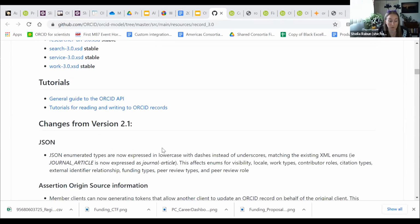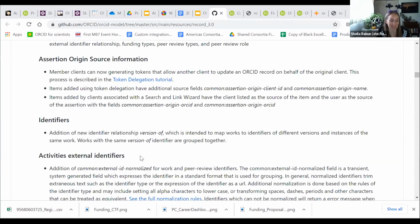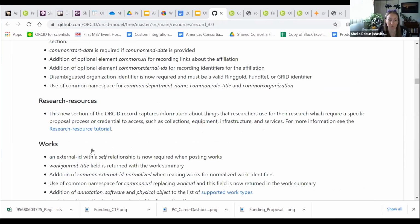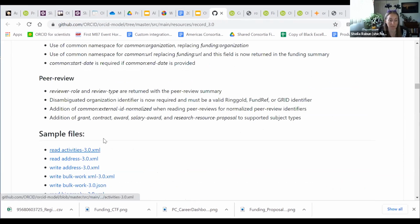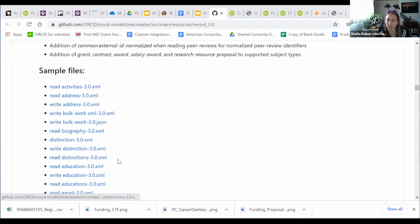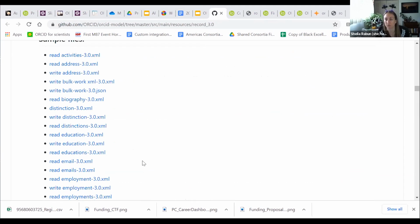Some tutorials for you, just more information. So this is a really helpful link. And then down at the bottom, you'll see sample files, and you'll see that they've got XML. They have some JSON. If you are wanting to work with JSON and you can't find a sample here, let me know, because I do have some samples from other organizations that are using JSON.